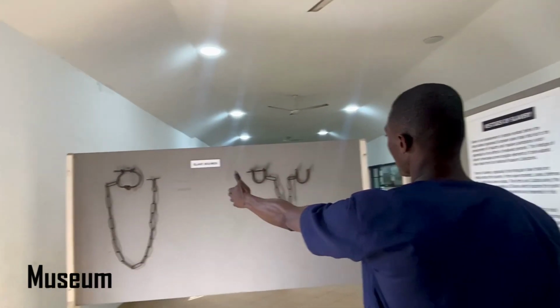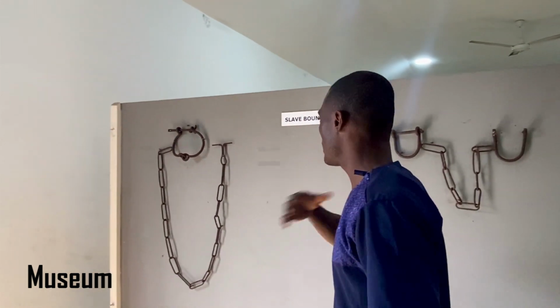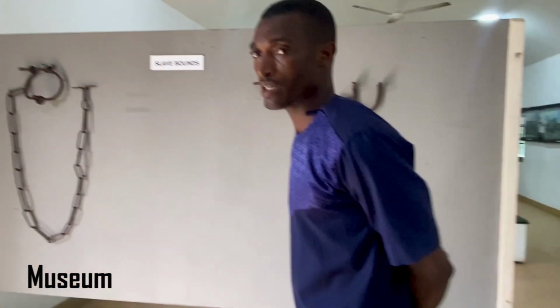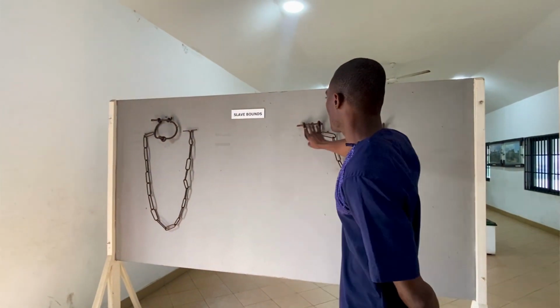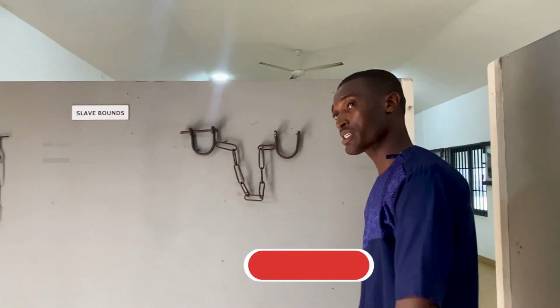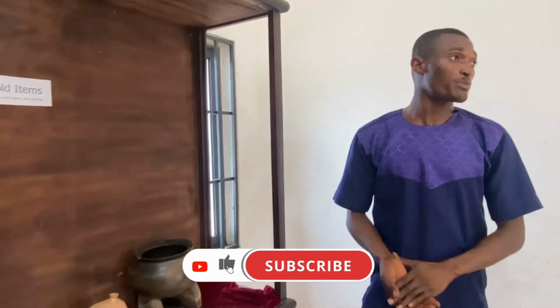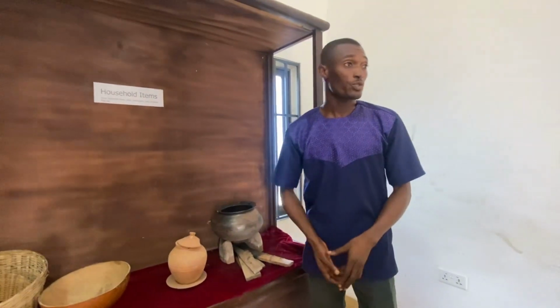So these are neck bands they were using on them. This was the neck shackle they used to place on their neck. We use this one and lock two different persons at your back. So that's how they were using it. And these were the shackles. You lock one on each of your legs. You use that one. Items from before the white people arrived in Africa. This is what our ancestors were using before.